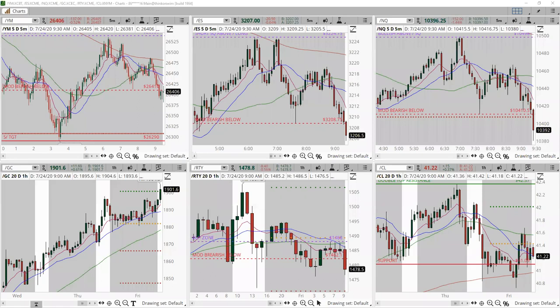Caterpillar still strong. Walmart strong. Disney incredibly strong right from the open. Incredible strength in Disney, which leads us to the Dow. We're starting to have a little bit of favorites right now, so we're watching the Dow.